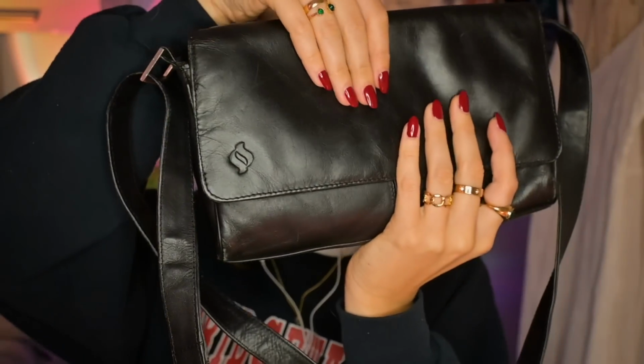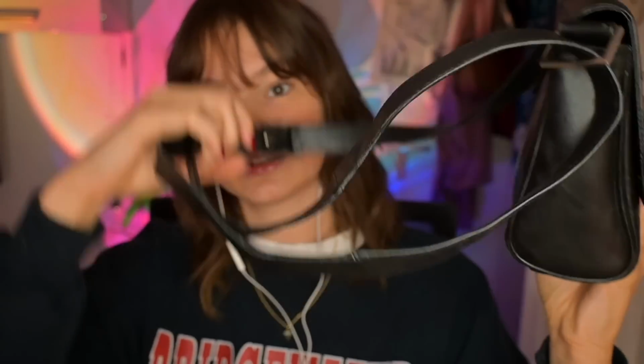This is always so fun to find, but it is a little shoulder bag. It is a black leather or faux leather, I'm not sure, shoulder bag with this strap that's adjustable. This was €4 and it's a perfect size to fit on your arm, under your shoulder, but like not too close to your armpit, you know what I mean?